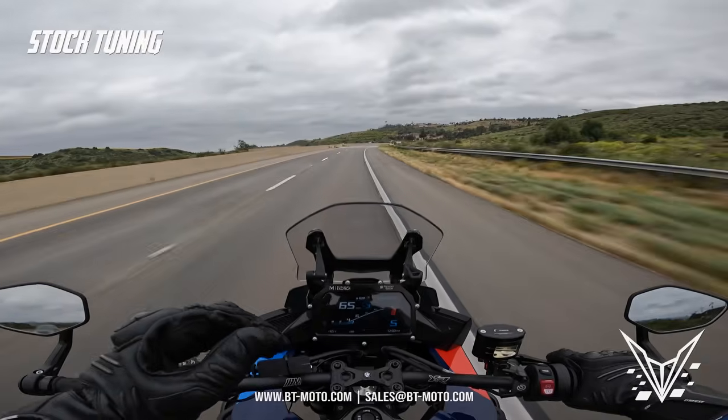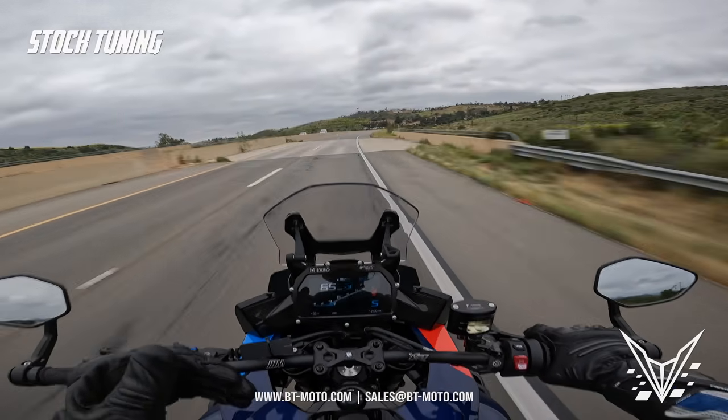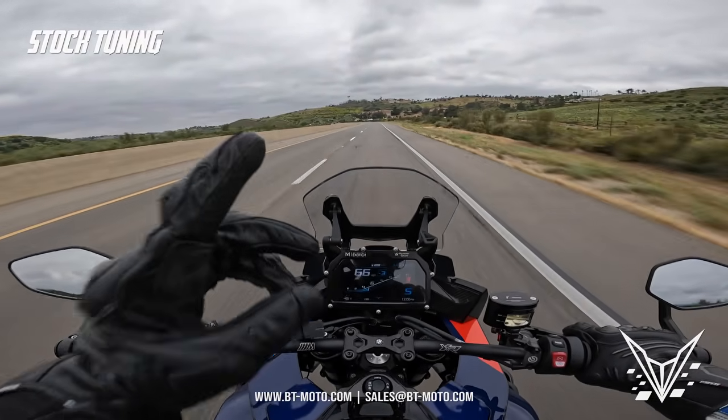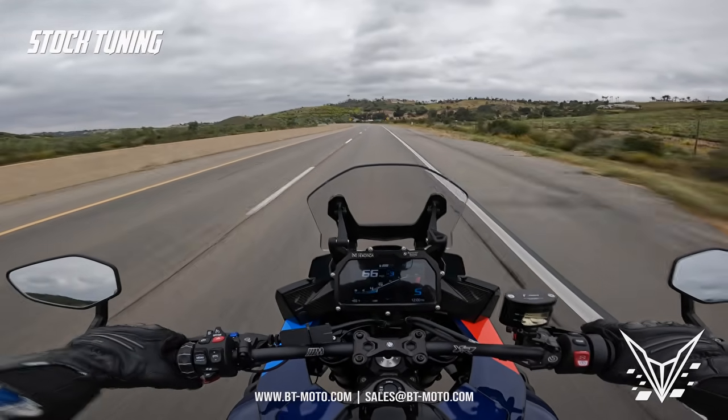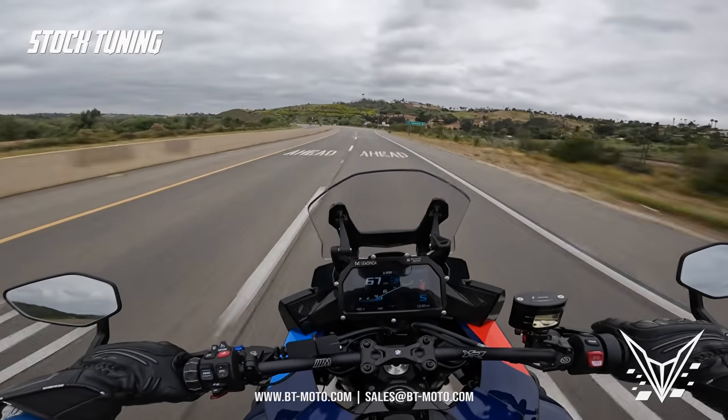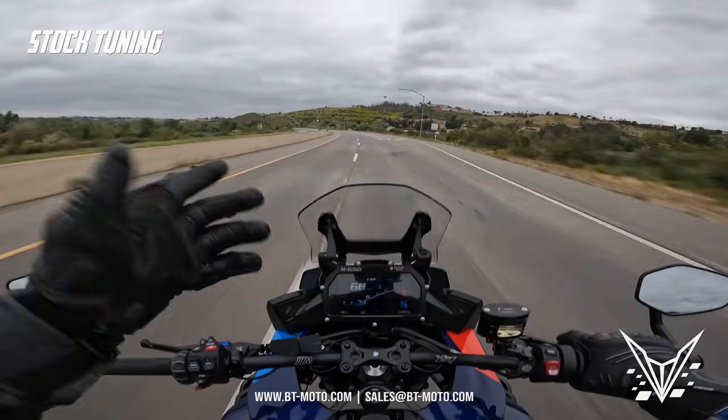Now you can definitely feel there's a giant hole in the RPM in the mid-range, massive. But then also the top end, it doesn't feel right. It kind of stutters a little bit. There's definitely a gap in power up top as well. And we'll see that in the dyno, pre and post flash, of course.